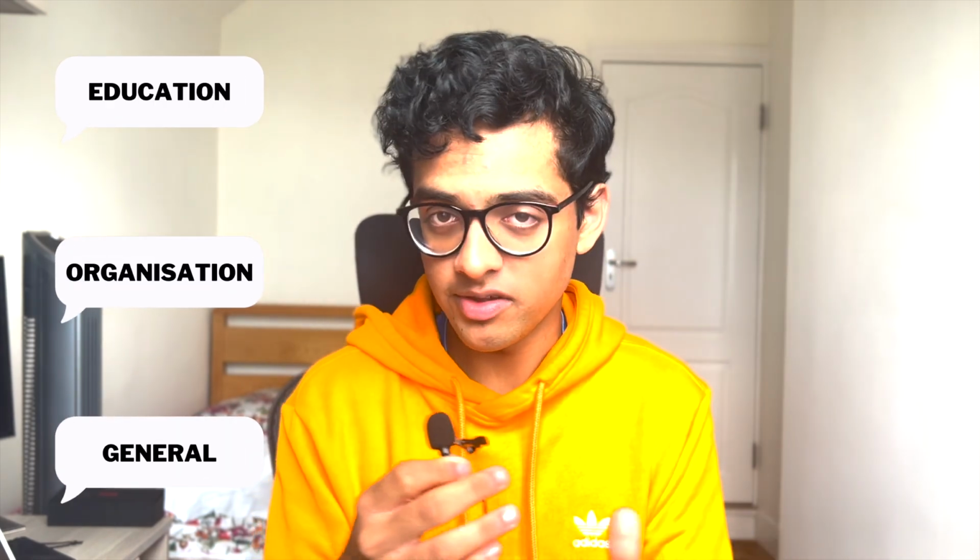So I've whittled down my favourite apps into 10 that I'm going to split into education, organisation and general. All these apps are available in the App Store, obviously, because I've got them on my phone and I've downloaded them, but they do vary in price. Some of them are free, some of them cost money, so I'm going to talk you through each of them, why I think they're useful, and you can make your own decisions if you want to maybe download any of them, and hopefully it's going to be a helpful video. So yeah, let's get straight into it. And of course, timestamps will be down below.